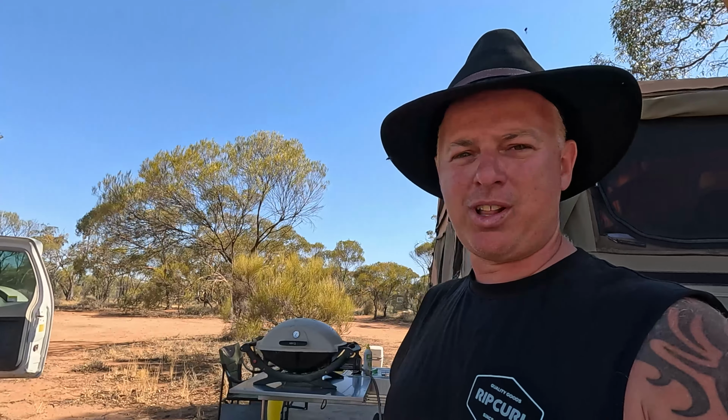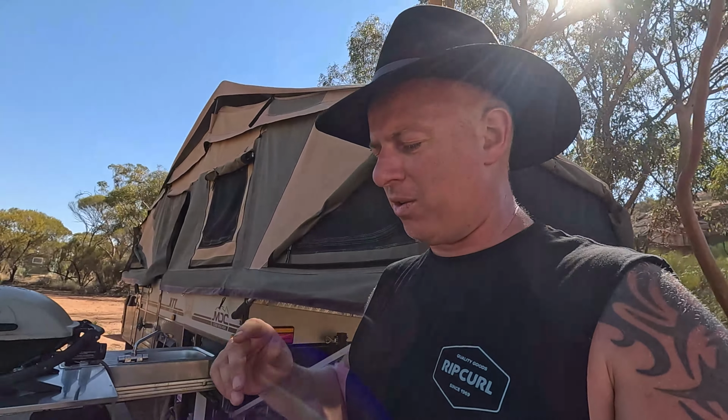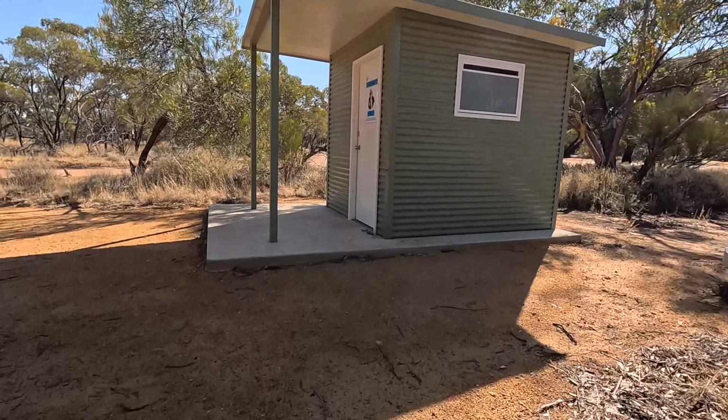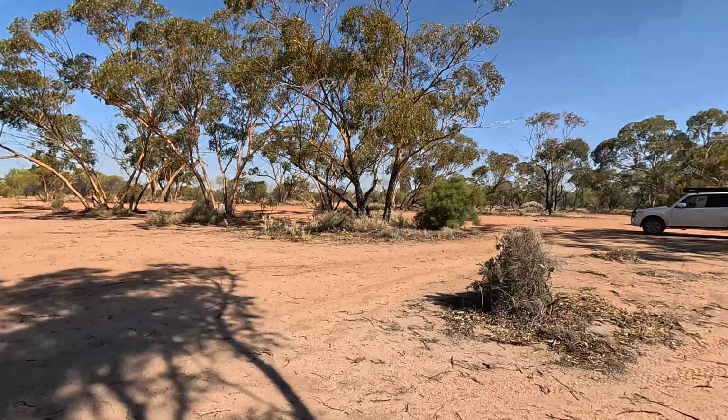and it's really hot. So the camper trailer itself gets really hot. So something to keep in mind, if you're out camping in hot weather, your fridge is going to work a bit harder. And this one here does have a toilet over there as well. There's no one else around here at all.